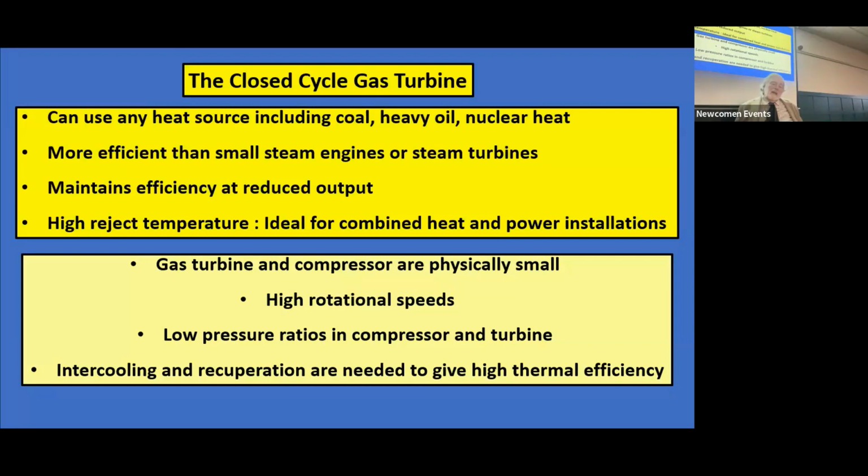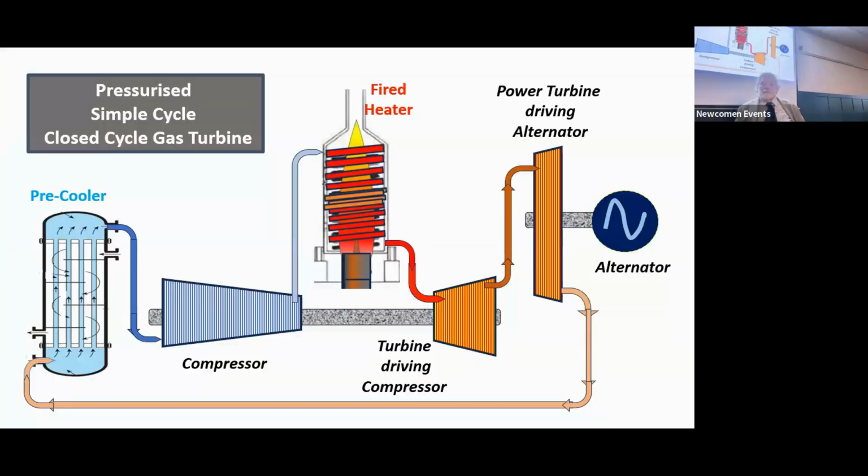The closed cycle operates with a pressurized gas, so you're able to shrink down the compressor and turbine. They're physically small. High rotational speeds come with that, so you often need a gearbox in the system. Because the thermodynamic cycle is more complicated, you can use low pressure ratios in the compressor and turbine. And that's a great advantage when you're designing compressors. You need intercooling and recuperation to get high efficiency. Okay. Right, well, this is starting to get to the hard part of it.